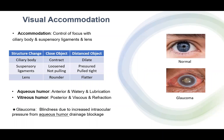And also, I'm briefly introducing the pathology of a degenerative eye disease, glaucoma. It's blindness due to increased intraocular pressure from aqueous humor drainage blockage, which normally gets drained into the veins.